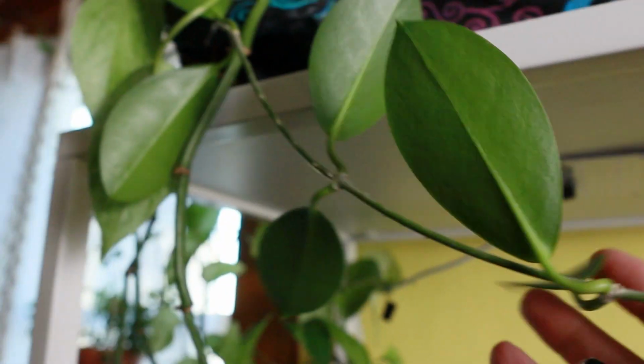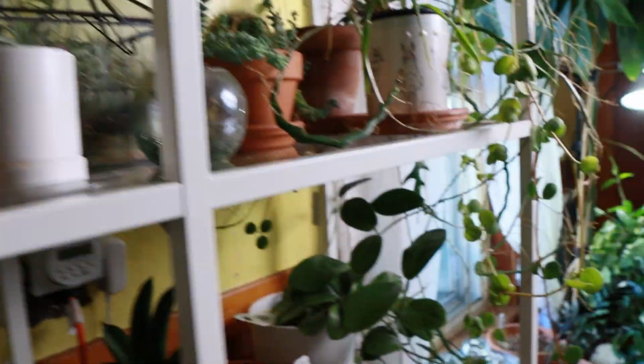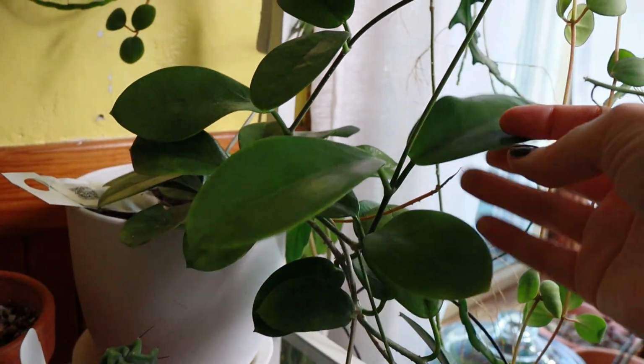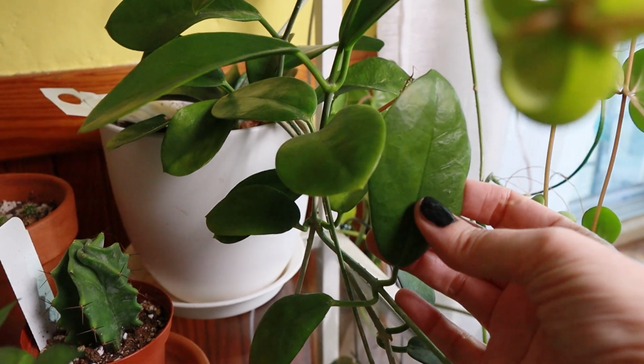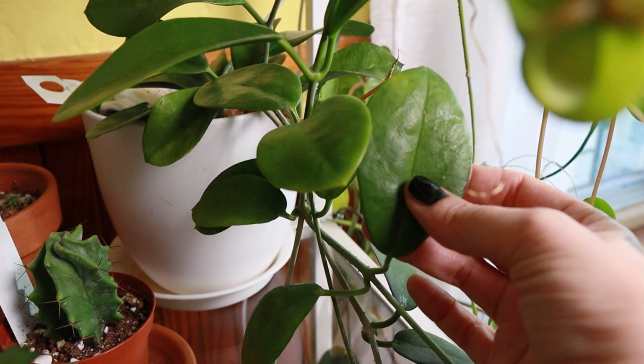We're over here now, hanging out up here, heading for the window. So she's a bit of an all over the place Hoya, and I love her. So I'm just letting her do her thing. She too is in recovery mode. You can see a bit of that thrip damage there, and I do think it was thrips.